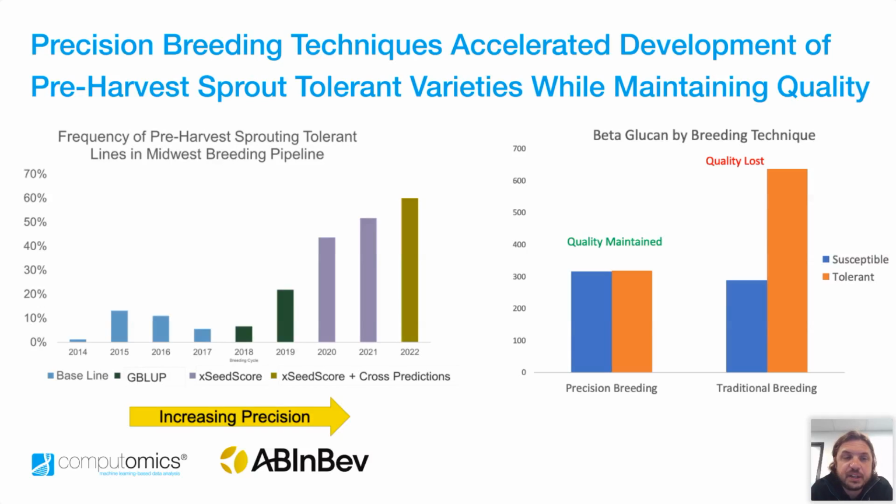We started into some initial journeys around GBLUP, essentially regular genomic selection, and we saw some response there, but still quite a bit of an impact from the quality side. And then as we started moving into some of the machine learning models, adding some cross predictions, that kind of thing, we really started seeing acceleration of that pipeline, picking up some sprout tolerance while maintaining some varietal performance in quality, and that's what you see on the right hand side.